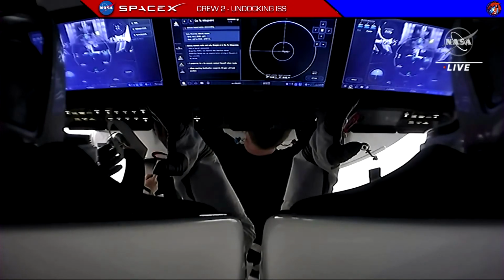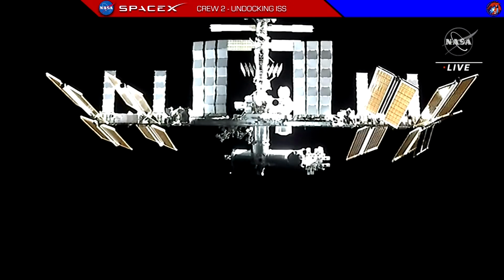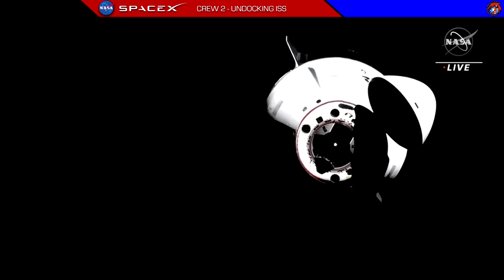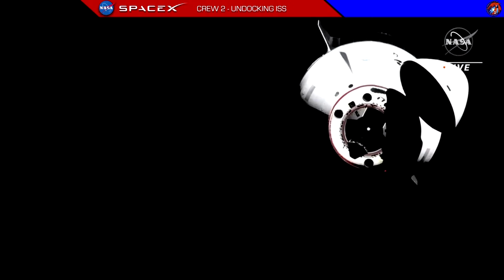Again, Megan McArthur, the pilot, who from this camera view is on the right, initiated the fly-around. There we go. Copy, Endeavour. Fly-around is initiated. We are tracking.